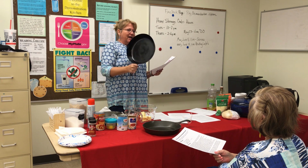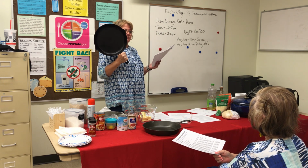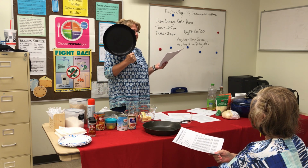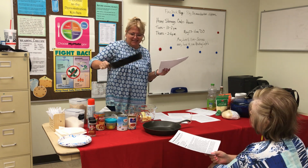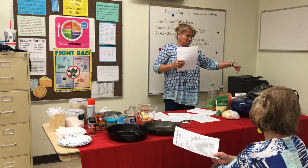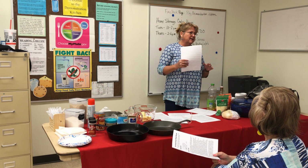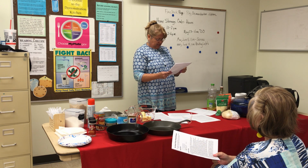And I grew up cooking on one like this all the time, and we just washed it in the sink with soapy water. And everybody's cringing on that. Oh, yeah. Okay, let me tell you. The soap we use nowadays versus the lye soap that they used before is totally different. It's totally different. And so it's not gonna take that out of there, which is nice.